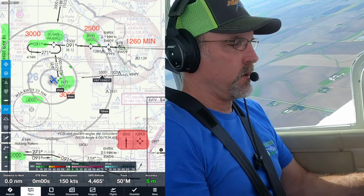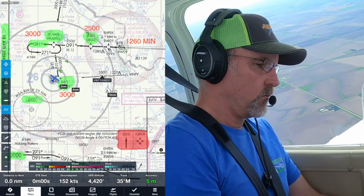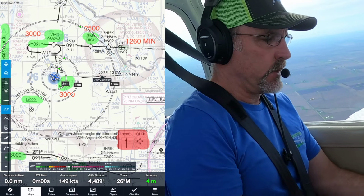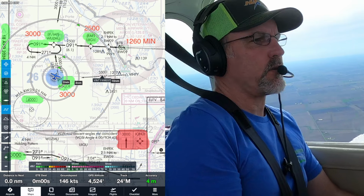Okay. Heading and GPS roll steer. So now, 5 miles to the southwest. We'll be looping around, joining a left downwind runway 07, and north towards WUZMU, runway 7, Iowa City traffic. Is that how you say that? All right, so I can come down to 3,000 now.